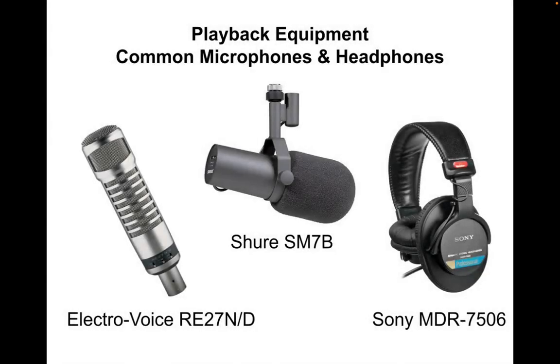Here is a picture of common microphones used in broadcast studios. KANW uses Electrovoice RE27ND microphones in its studios, but you'll also find Shure SM7Bs or maybe even high end Neumann U87s. Headphones are also essential for announcers, and the Sony MDR 7506 model is pretty standard. Some veteran announcers still refer to them as cans, since the earlier headphones were made of heavier metal with large earpieces reminiscent of the primitive communication contraption used by kids, where tin cans were connected with a string. If you are serious about broadcasting, I recommend investing in a good pair of headphones.